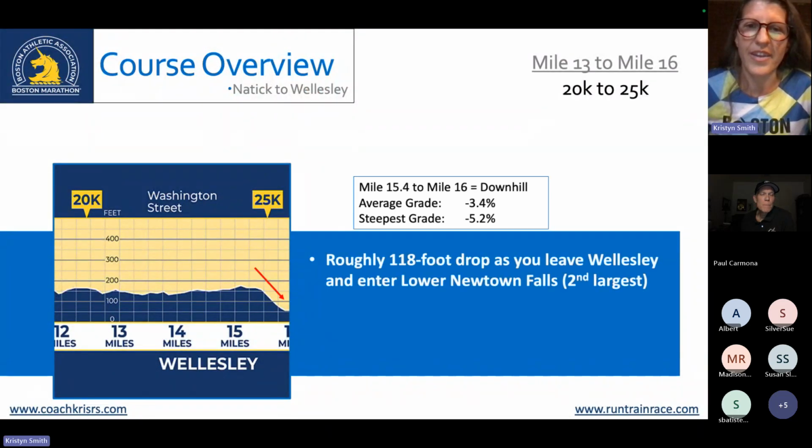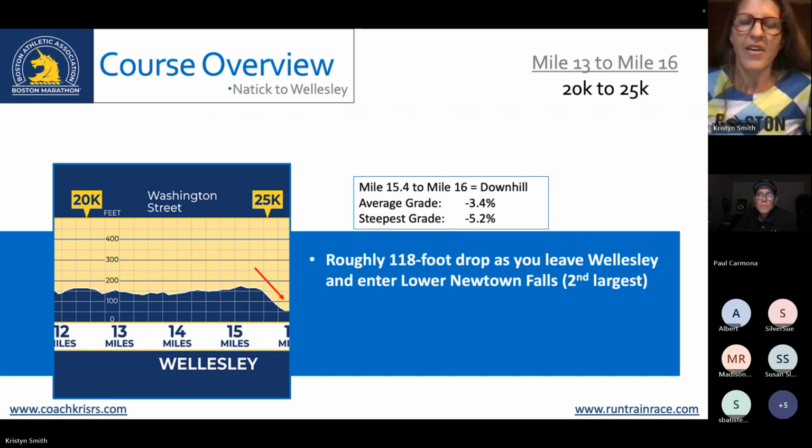Now we're on to the next part. And this is one of those sections that you're going to remember because this is the second largest drop in the course. This is 118 feet. This is as you're leaving Wellesley and you're entering into Lower Newton Falls. You're going to definitely know it and see it and feel it because it is a visual drop that you can see in front of you. And this is a negative 3.4% grade here.